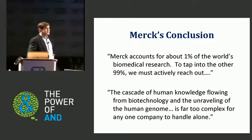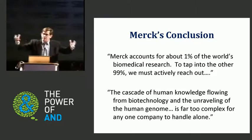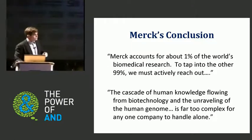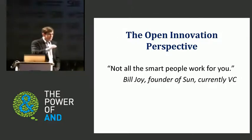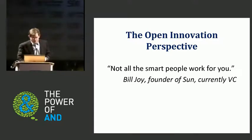And so companies like Merck are reaching the conclusion that there's too much happening in the science, in the technology, in the knowledge bases from which we draw ideas to launch new products. We can't do it all ourselves. We've got to open up and tap into all the other stuff going on out there. Another more pithy way to say it is what Bill Joy said, Berkeley grad, founder of Sun, these days a partner at Kleiner Perkins Venture Capital Fund, so an interesting career progression himself: not all the smart people work for you. That means you and your smart people need to go find and connect to and make use of all the other smart people that are out there.